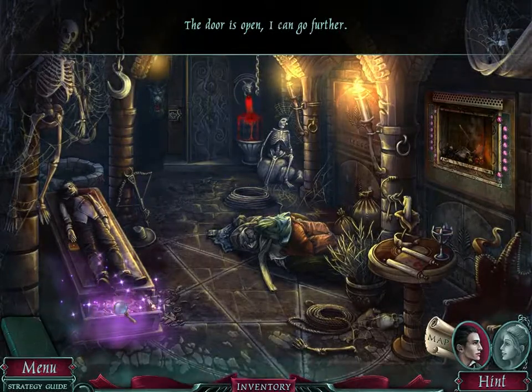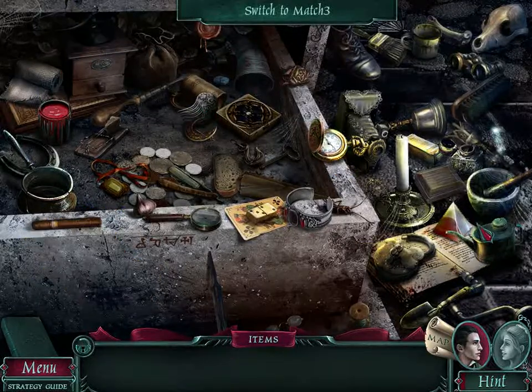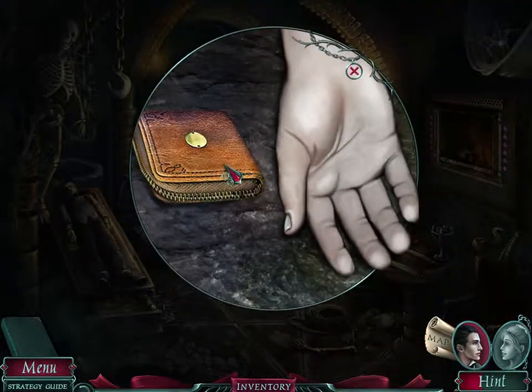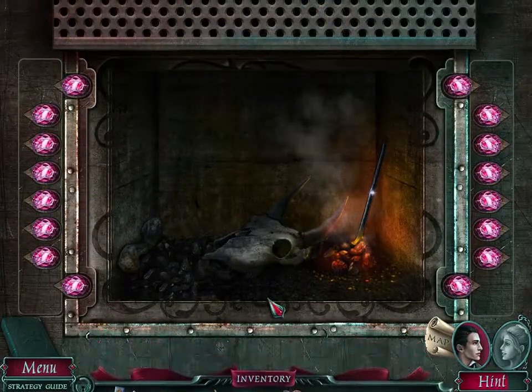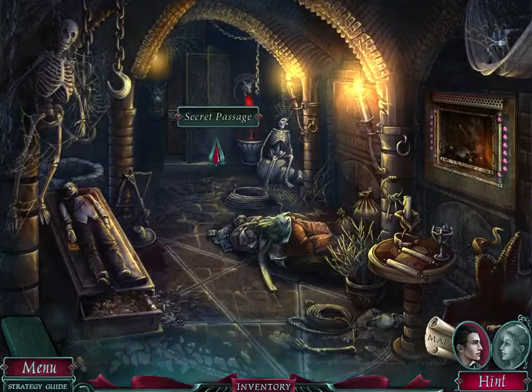Door's open, but I'm gonna look in the hidden object, see what this is. Gargoyle, sun, snake, red ball, dice, torch, goblet, whip, poison, beads, quail's egg, and a dragonfly. There's a dice. Okay, there's a torch. We got the gargoyle. I still need to find a zipper for that. We have a secret passage. Anything else here? Okay, we have that. Let's get back to that gate. No, wait. Secret passage. Let's go.